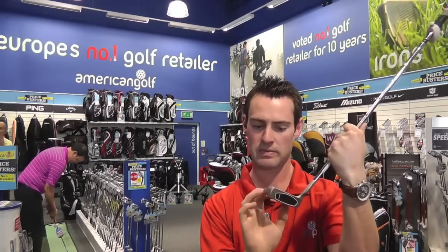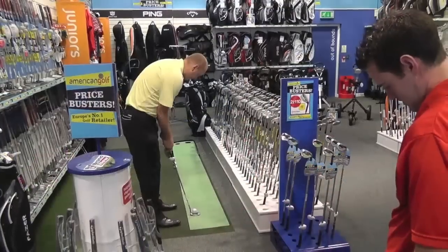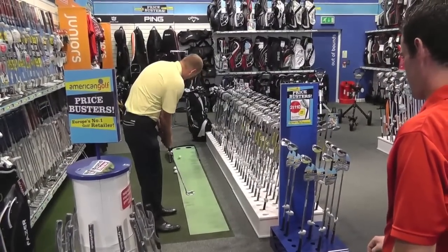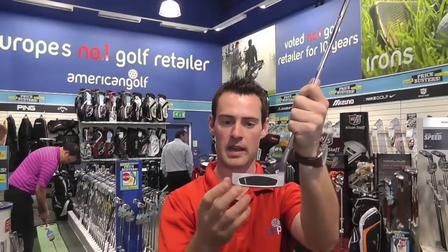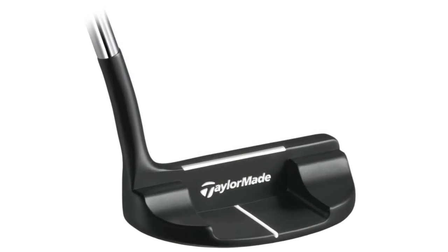This is the one that in the end we went for, TaylorMade. The reason I chose the TaylorMade was mainly due to the shape, he likes the alignment, loves the feel of it. Again, it's a slightly arced stroke, it would allow him to release the club. It's an excellent putter, and hopefully it will improve his short putts.